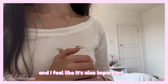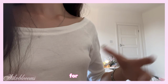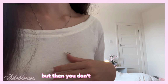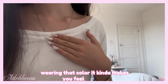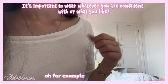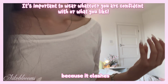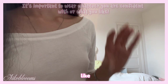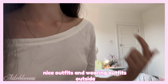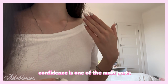And I feel like it's also important to know what makes you feel confident. For example, if someone says, oh, I feel like you would suit this colour, but you don't feel confident wearing that colour, it makes you feel unhappy with the outfit. Or if an influencer were to say, people shouldn't be wearing red with blue because it clashes, but you personally love red and blue together, don't let that discourage you and wear what you like. Because one of the most important things about making nice outfits and wearing outfits outside is that you feel confident wearing the outfit. I feel like confidence is one of the main parts of wearing a nice outfit.